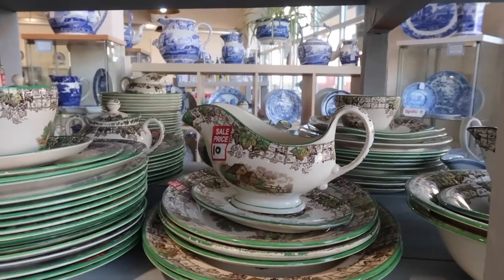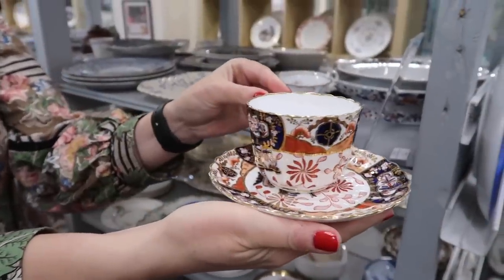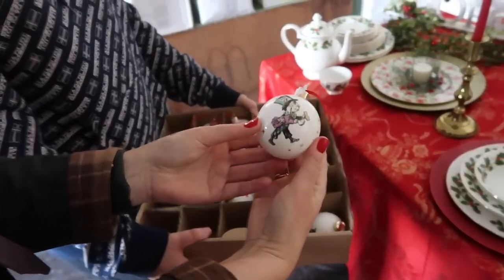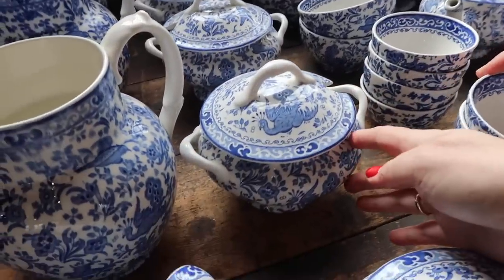You can see it in so many period dramas. So beautiful. I just can't get it. So this is the Spode Woodland series. See, this is nice as well. I love the Chinese series. It's so playful and colourful. Look at the gorgeous terrines.